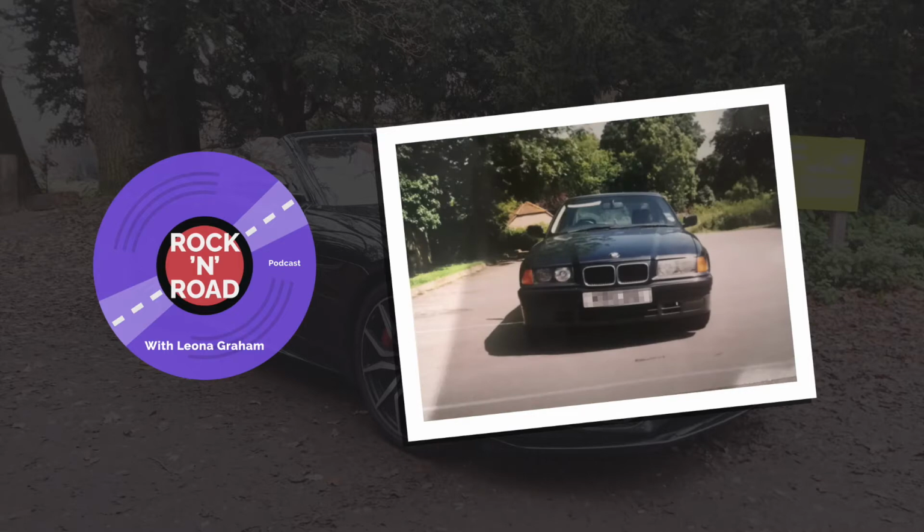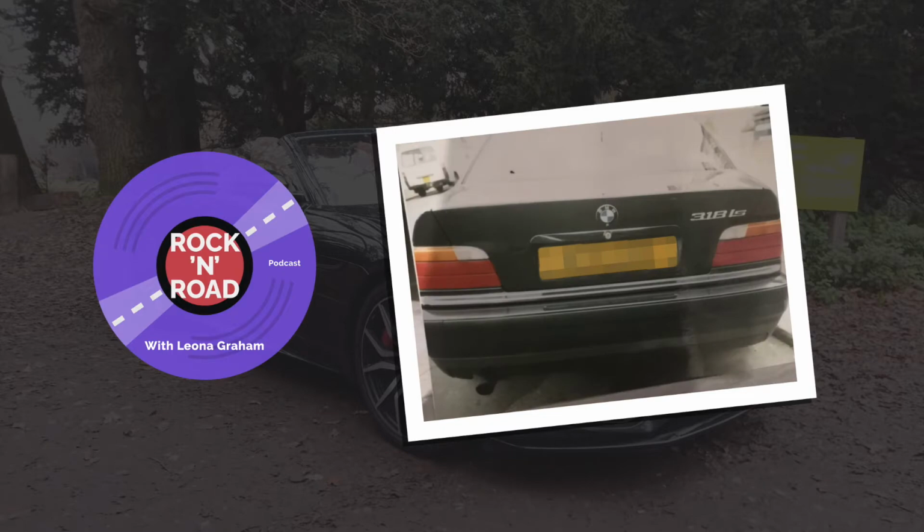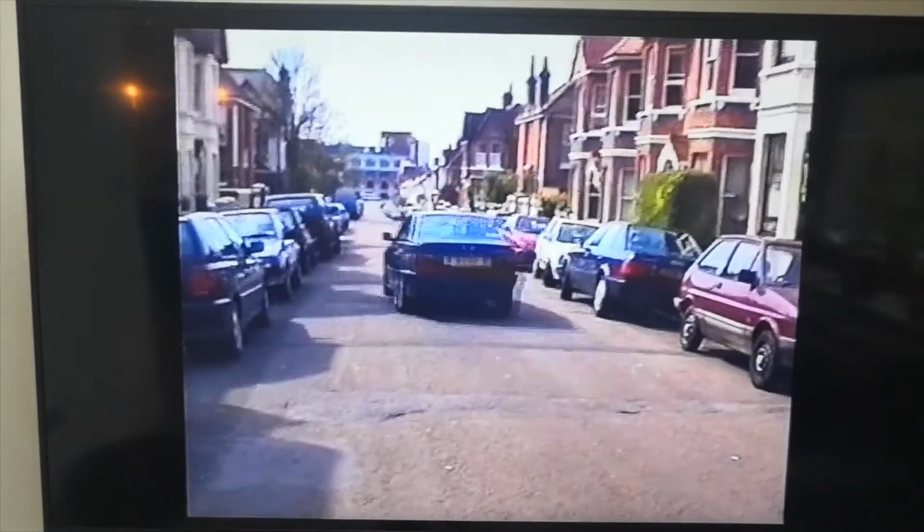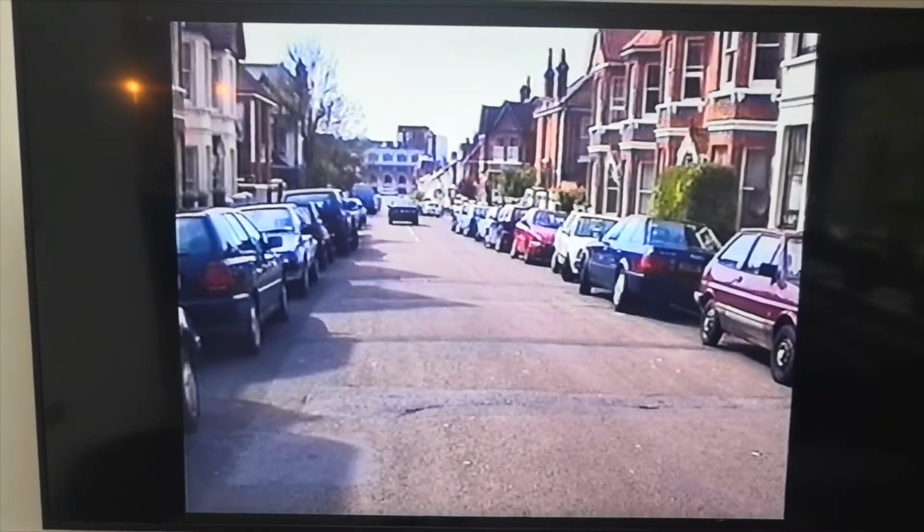Now, I didn't ruin this car. In fact, I adored it. I would wash it and polish it most weekends, inside and out. And I found a little video from 1999 of me taking the dog to the beach in that car, which I'm going to put on the Rock and Road Pod socials.